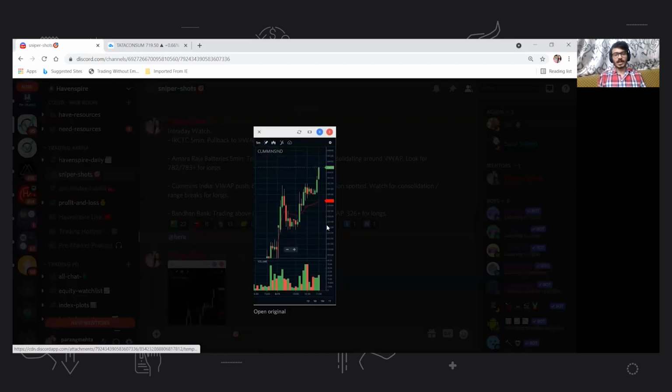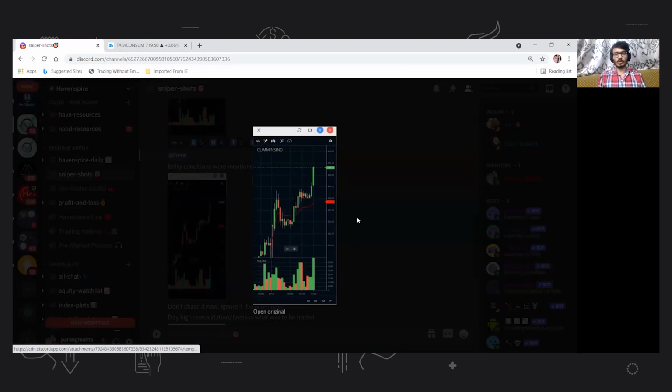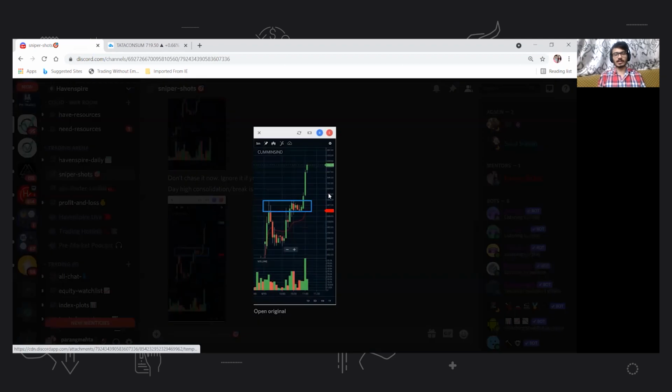So Cummins India right off the bat. This is the place that we were looking at. Let me show you in the bigger chart. This is the range break that we wanted to trade. This entire region is what we wanted to trade, and we saw a good push up from Cummins India right after that. So this is the area.